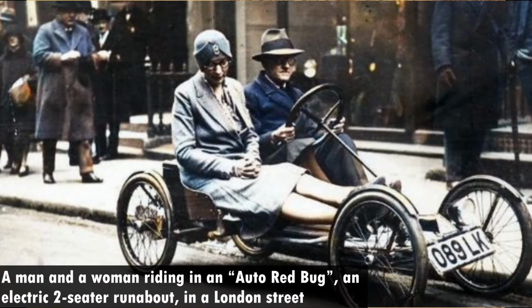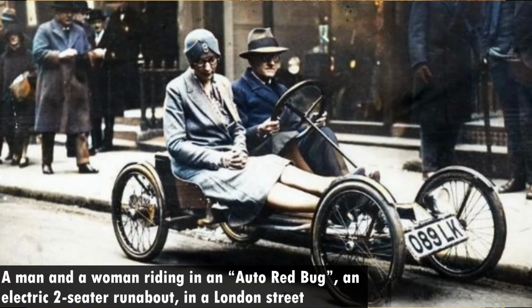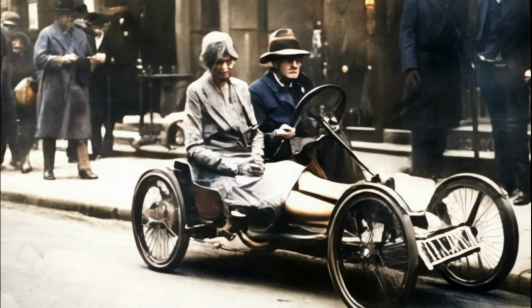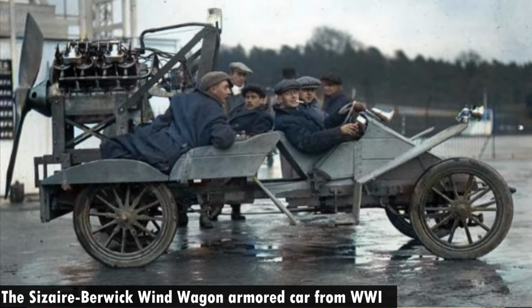Driven by a 16-volt battery, it is capable of 12 miles per hour. A motor car at Brooklands Racetrack, which has been fitted with a propeller for extra speed.